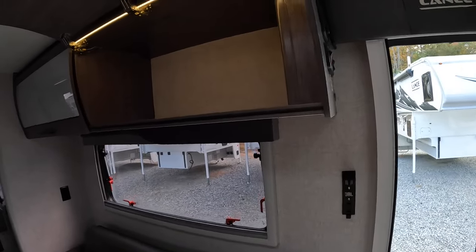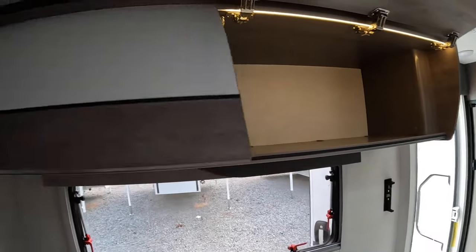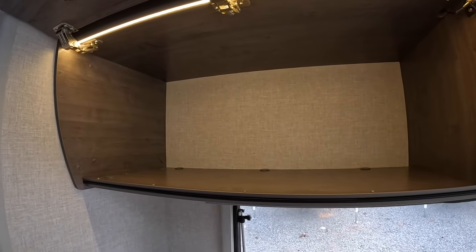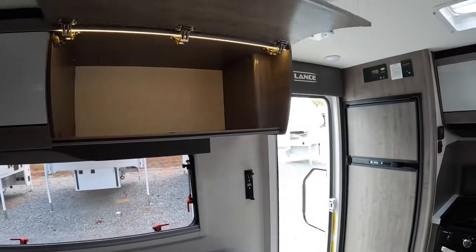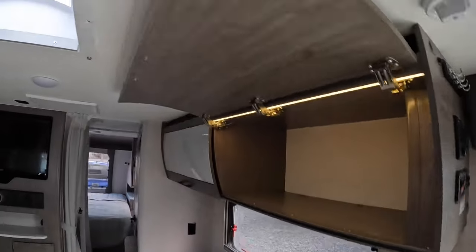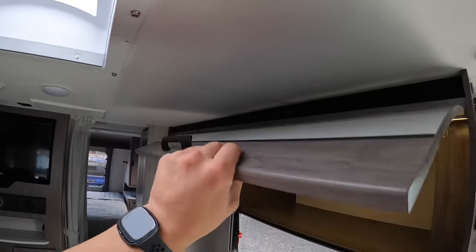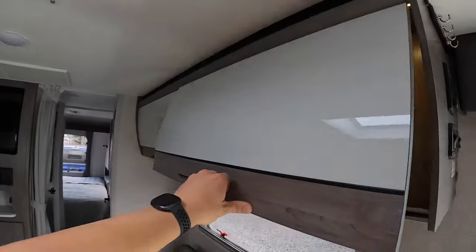Above the couch here, we've got actually a lot of storage space. You can put some duffel bags up here, whatever you actually want to carry up there. A little cooktop for outside, one of them little two burner Magellans or Colemans or something. But I do think that this is something that Lance needs to work on, limiting it to where it only goes to here and not all the way to the ceiling.